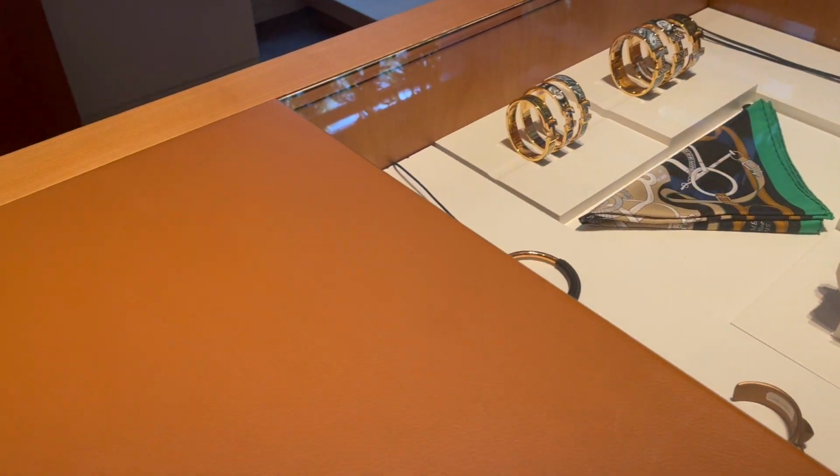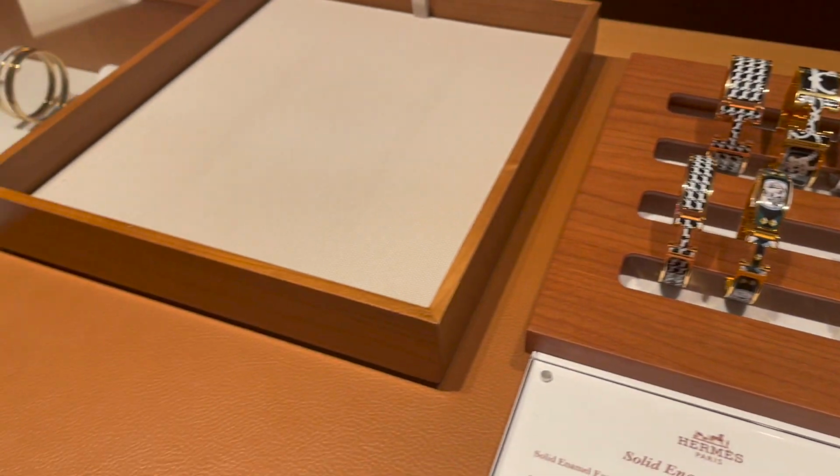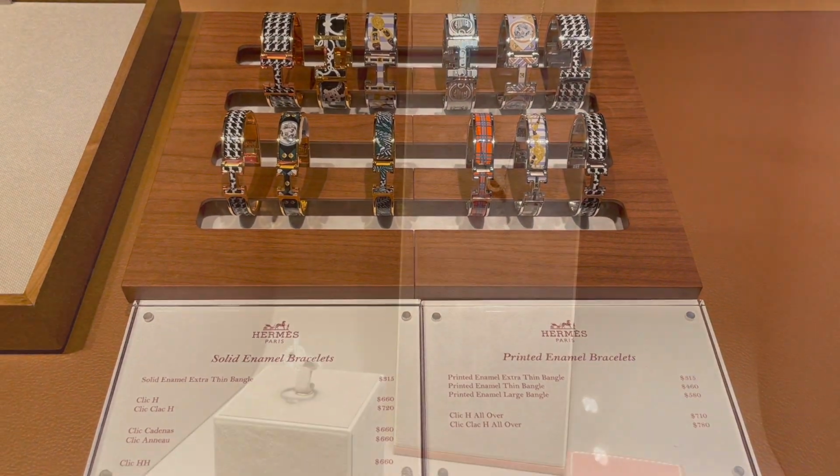We check out the shoe section, try on a few pieces from the new collection, and we also check out the fashion jewelry, for example the Pop H earrings and also the bracelets. We also check out some fine jewelry pieces.